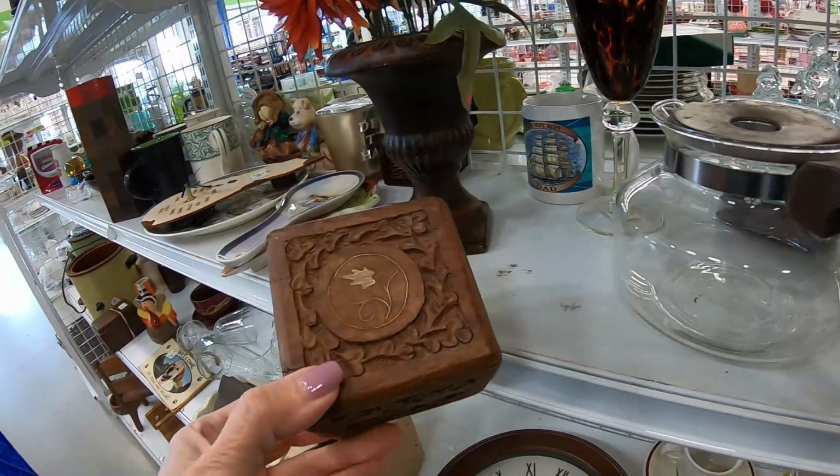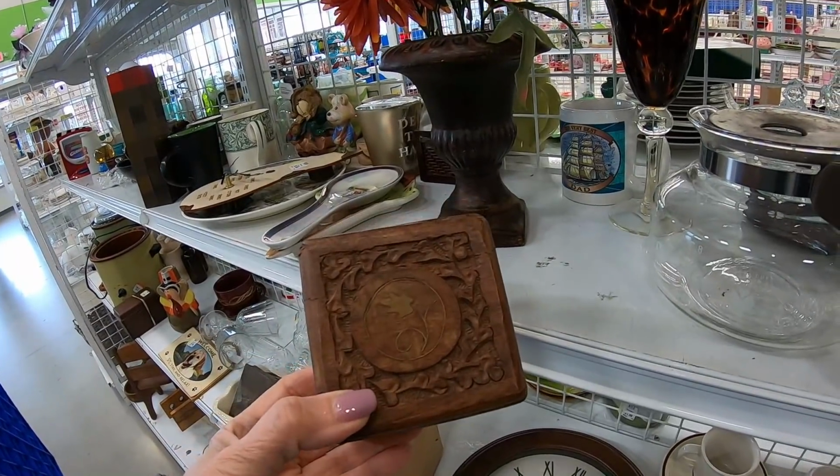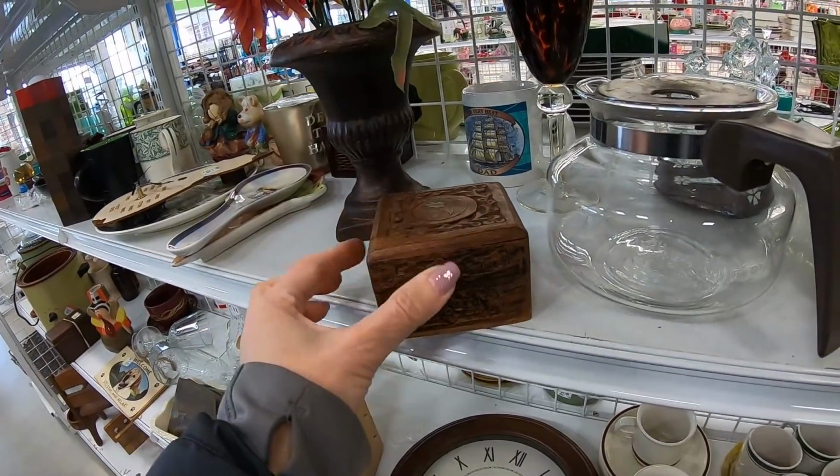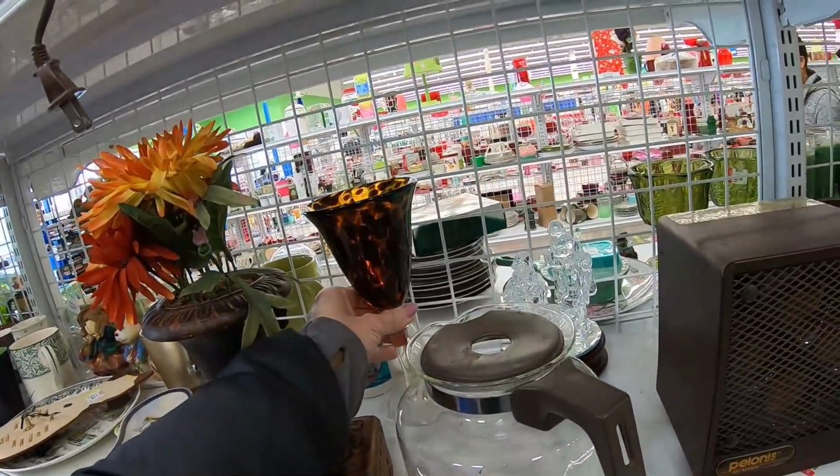These little wood boxes might be memorial boxes. Most times I pick them up. Right now in my store, I think I probably have a few, so I do leave this one behind, but that was tempting me.